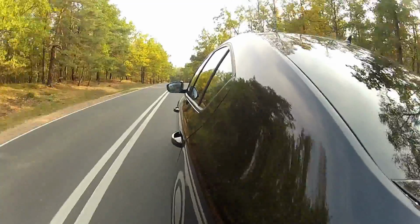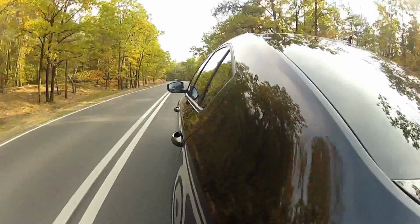Another problem with driving this car on the motorway is fuel consumption. It will do around 10 liters per 100 kilometers at motorway speed. In the city, the manufacturer promises 8.1 liters per 100 kilometers. I averaged between 8 and 9, depending on how careful I was with the throttle.